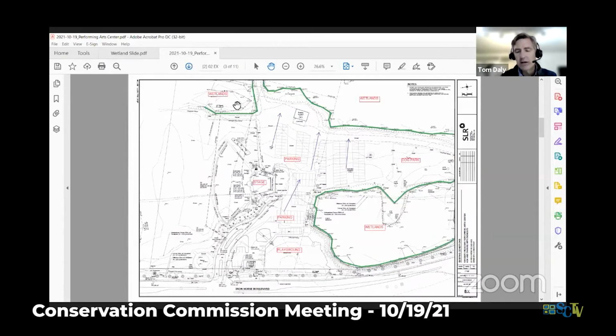So out there today, the wetlands were flagged, and Marley will speak to this. The wetlands were previously mapped by a different consultant, but part of our work for the town of Simsbury is we went back and verified all the wetlands, and we concurred with the wetland mapping that was previously done. So you can see with the green line on this graphic, we've taken the existing conditions plan that's in your packet, but the green line is the wetland areas.